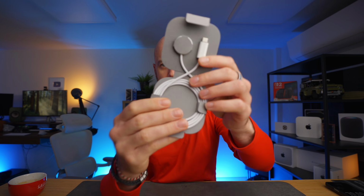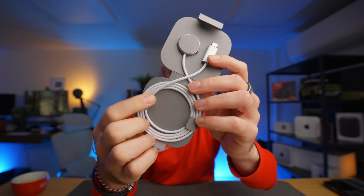Now, I keep mentioning this because I think it is important, and not many people mention it. Apple has, over the last 18 months, I think, really been working on their cable quality, because we get these lovely braided cables now, which are sometimes in the same colour as the product that you've bought. Not in this case. It would be nice if it was a black version, but there you go.